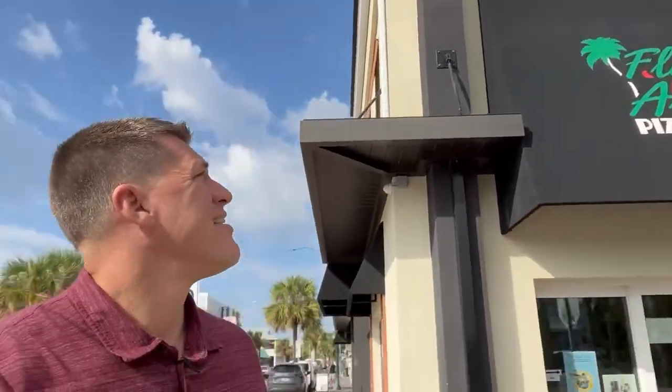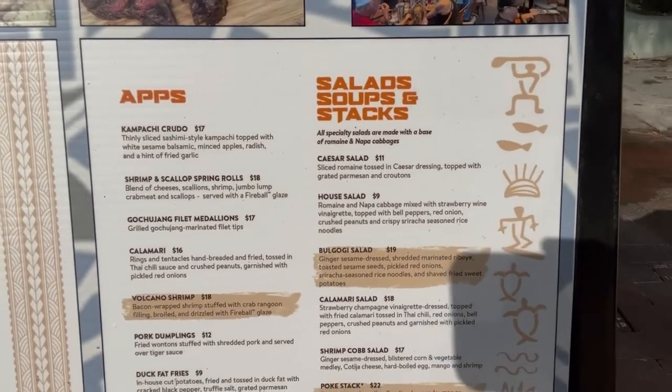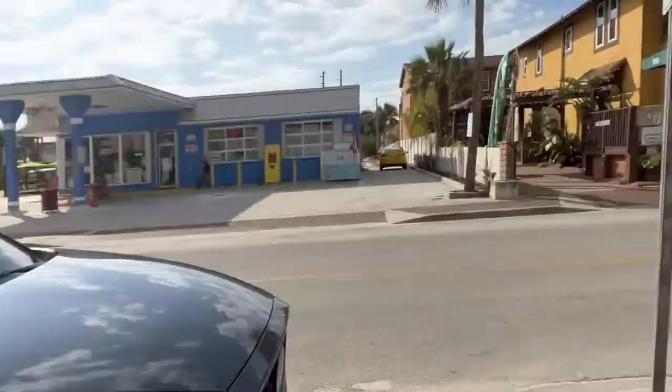But anyway, it's 3 stories. It overlooks, you can see the ocean from upstairs. They've got a great menu. It's really well done. It's kind of high scale. Steaks and burgers, and there's a bar up top. Of course, every single balcony is a bar, but you can eat up there as well. It's called the Avenue, A-V-A-N-U. You can see Kenpachi Kudo, thinly sliced sashimi style kenpachi topped with white sesame, balsamic, minced apples, radish, and a hint of fried garlic. When's the last time you had apples and radishes together? You know what I'm saying? Not me, ever, never. I kind of want to try it, but on the other hand, I'm not real sure about it.